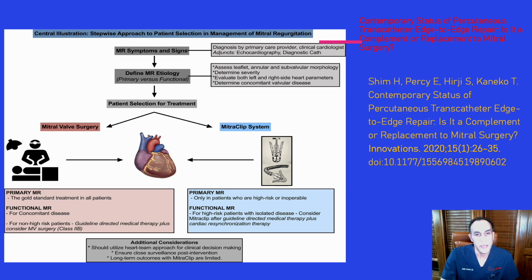This study published by Shem et al. at Innovations in 2022, which I chose to share with you today, is a very comprehensive review of mitral regurgitation case selection and management options. As you can see here, the study starts by first verifying the symptoms and signs of severe MR by clinical examination, and then adjunctive testing including pro-BNP, echocardiography, and diagnostic heart catheterization. It then tries to assess the etiology of the MR by looking at the annulus, the leaflet, and the LV function, and then determines the severity of the MR with multiple criteria, as we know from guidelines.